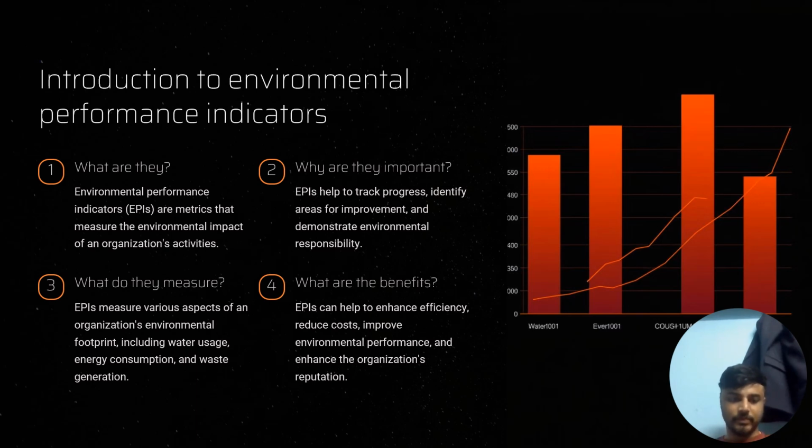What do they measure? The EPIs measure various aspects of an organization's environmental footprint, including water usage, energy consumption, and waste generation. What are its benefits? The EPIs can help to enhance the efficiency, reduce the cost, improve the environmental performance, and hence the organization's reputation. Here is a graph of an example in which a company is taken as an example of water and the benefits gained by it.